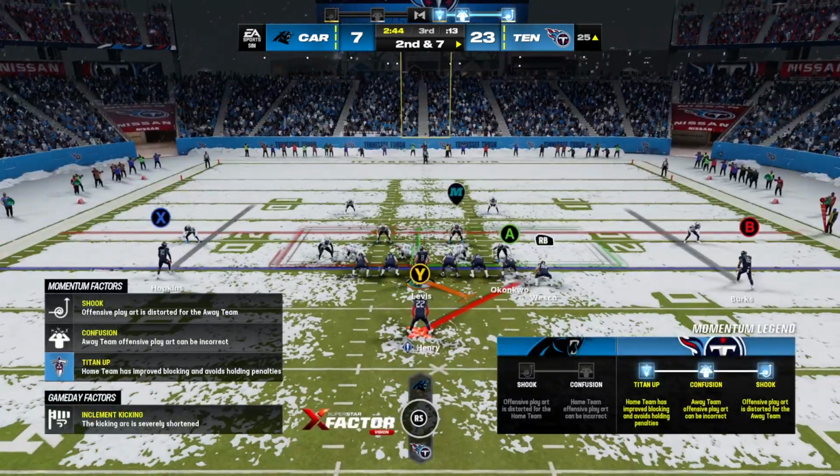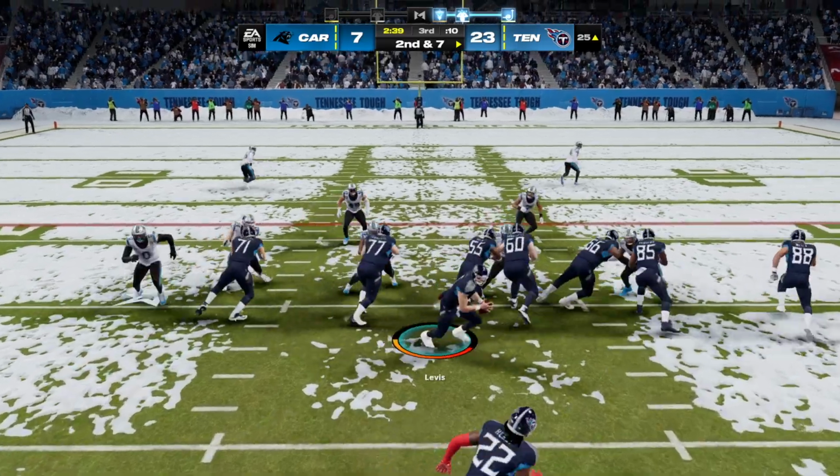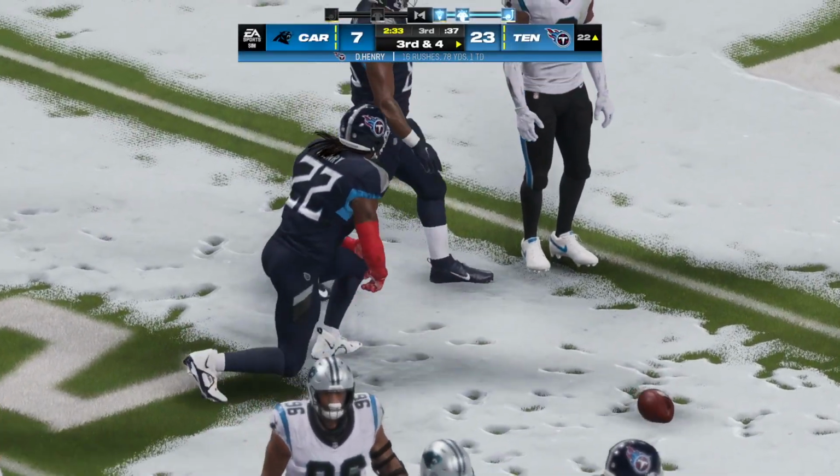From the 25, here's a 2nd and 7. And the busy night for Henry continues. This will be a short gain of 3 before he's brought down at the 22.